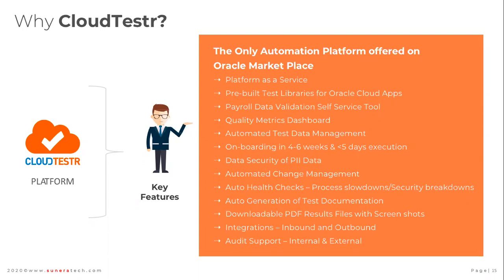We auto-generate documentation, so your documentation never goes stale. It can also double as your training documents. Your results files are pretty detailed, so your users, though they're not executing the test, should be able to look at the screens and the results to feel comfortable that everything is looking good to sign off. Integrations are also supported, and last but not the least, audit support, especially for finance applications. You can actually leverage the platform itself from an audit support standpoint.